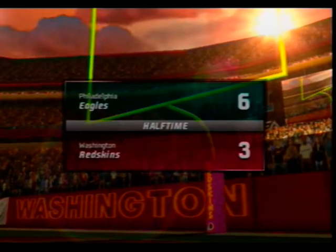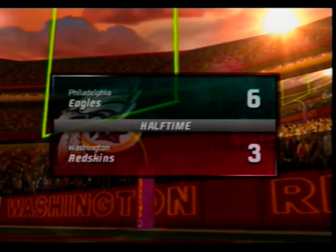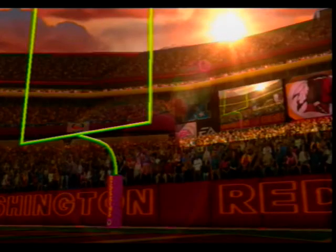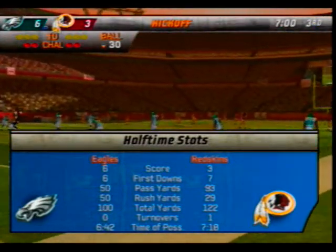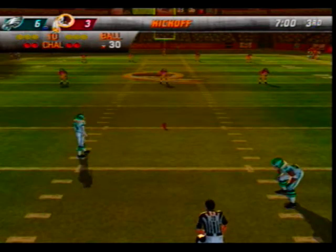At the end of 2, the score is 6-3. Eagles 6, the Redskins 3. We're ready to begin the 3rd quarter of play. Gramatica is just about ready to kick this one away.